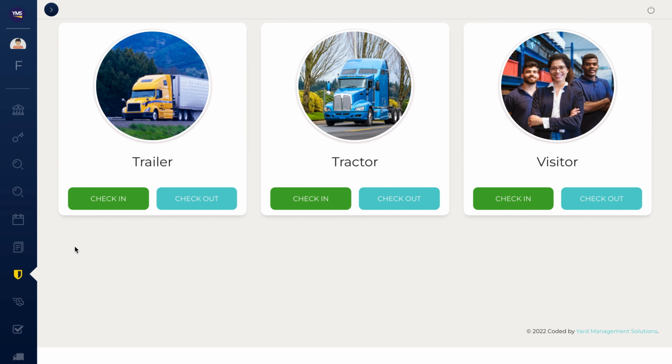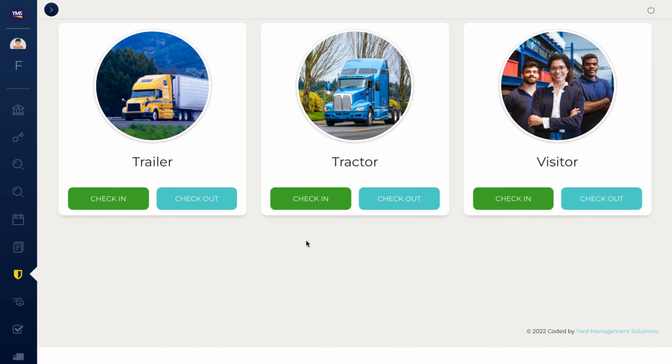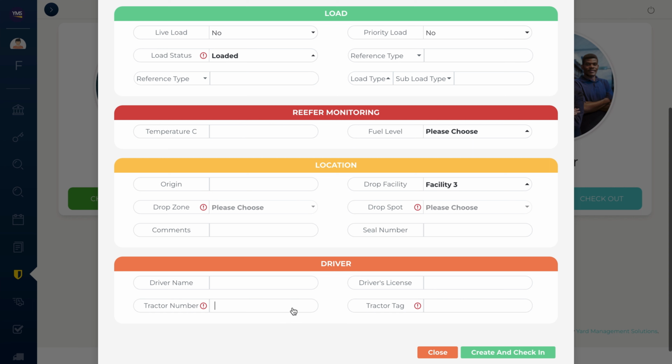The Gate module allows employees to easily check in arriving trailers. Simply enter an appointment number, add any new trailer information, and click check in. With YMS Connect, arriving trailer information can be sent to external systems, such as a TMS. YMS Connect provides easy integration with hardware as well, such as scales for weighing loads.